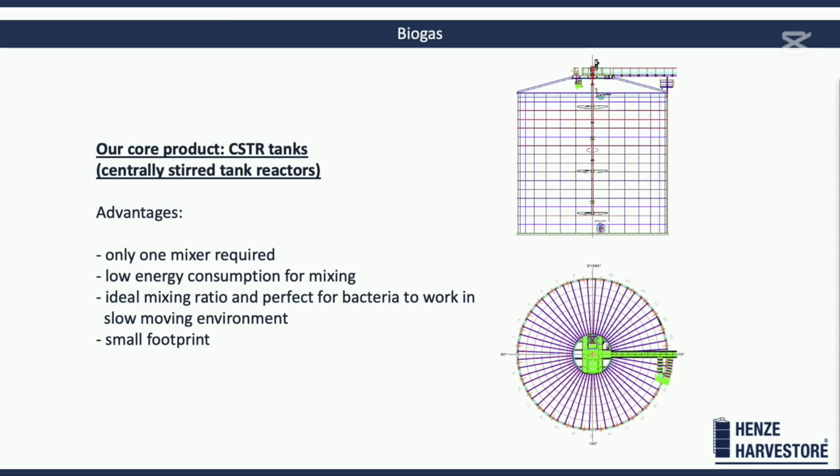Here you can see one of our core products. This is a CSTR tank. As I mentioned before, you have one central mixer from the top, so you only require one mixer, which is a very energy efficient mixing system. You have an ideal mixing ratio with a perfect working environment for the bacteria because you have a slow moving medium. These tanks also have the advantage that you only need a very small footprint. You don't have the big diameter of other tanks.